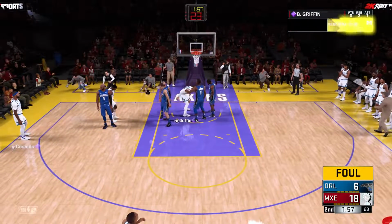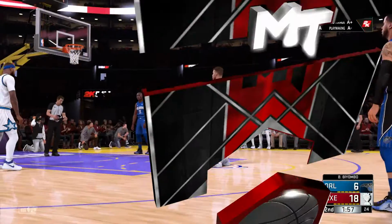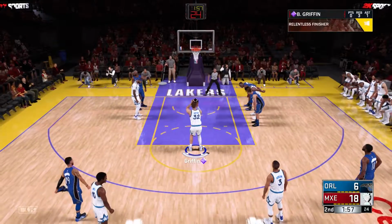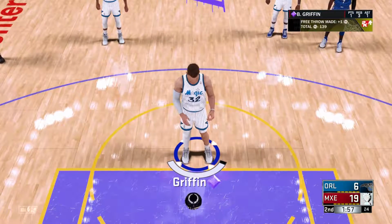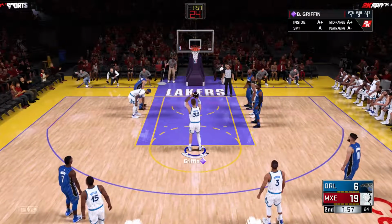Second shot opportunity. And 2 shots coming up at the line as he gets fouled on the shot. And the foul goes against Orlando. Atlanta shooting their first free throws of the game. Free throw drops for Griffin. Walker's checked in for White.